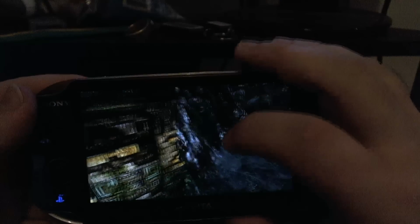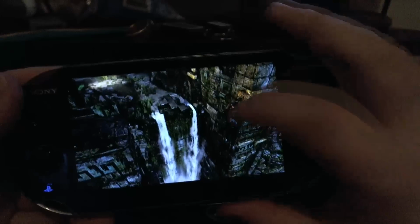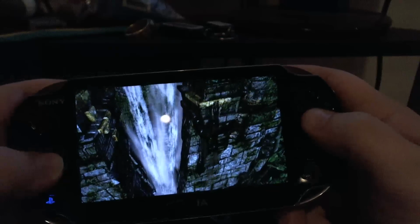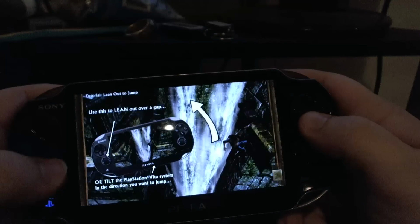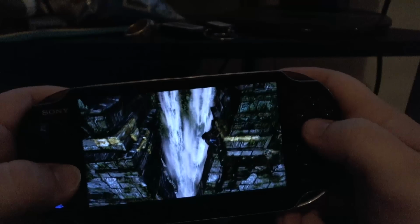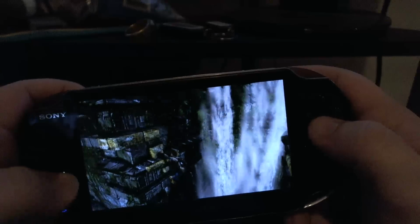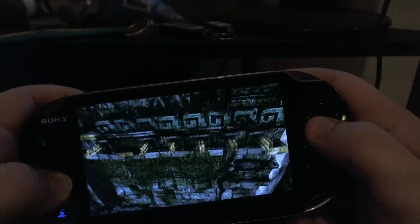Now, I believe that there's some things you can do, like, yeah, you can do this if you really want to, but I think you can also do it the way you might be used to doing on PS3. Well, except for with the motion controls. And again, I don't know how the PS3 games are.